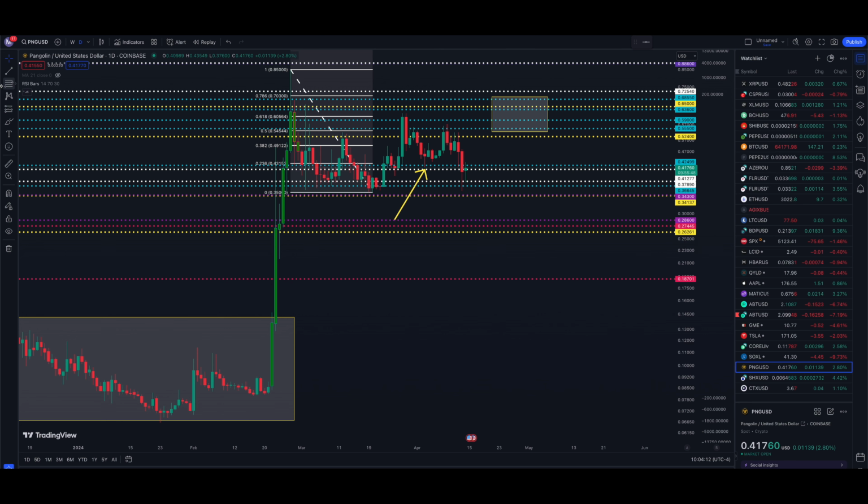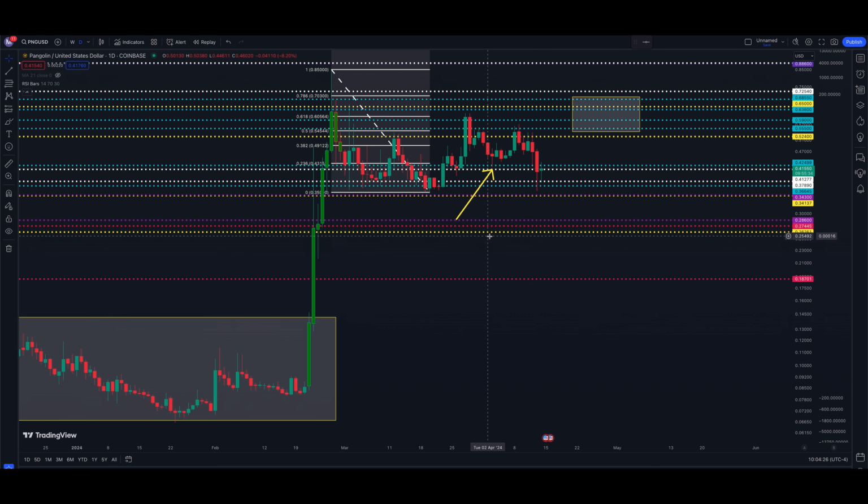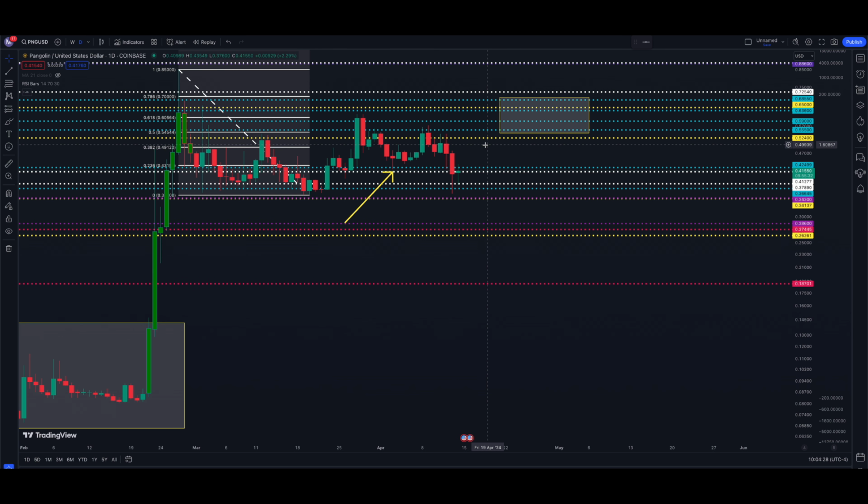Pretty nasty day we had yesterday in the markets for Pangolin, Bitcoin. Pretty much across the board, things were pretty ugly as some distribution really hit. The markets got some follow through to the downside. Let's talk about a couple levels here for PNG.